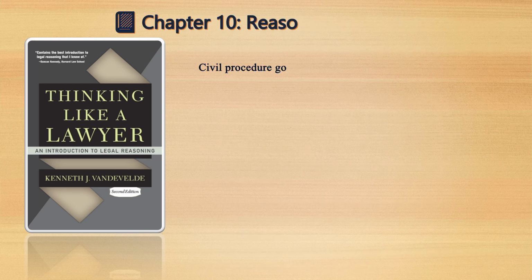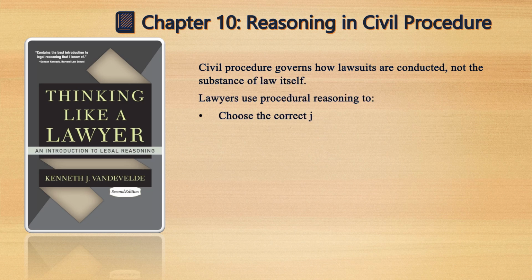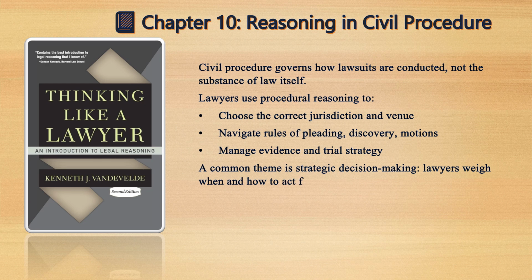Chapter 10. Reasoning in Civil Procedure. Civil procedure governs how lawsuits are conducted, not the substance of law itself. Lawyers use procedural reasoning to choose the correct jurisdiction and venue, navigate rules of pleading, discovery, motions, manage evidence, and trial strategy. A common theme is strategic decision-making.